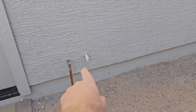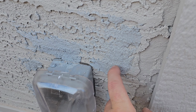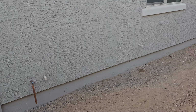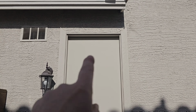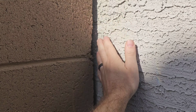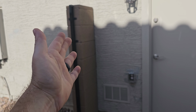A lot of this stuff needs to be painted. We need paint over all that. And they did some stucco repairs here on the electrical outlet that needs some paint as well. Looks like we're missing some more trim up there above the garage door. Interesting. This pillar on the side of the house is also pretty loose. What you do is you just got to stick some cement or some stucco material in there to hold it against your house wall so it doesn't move so much.